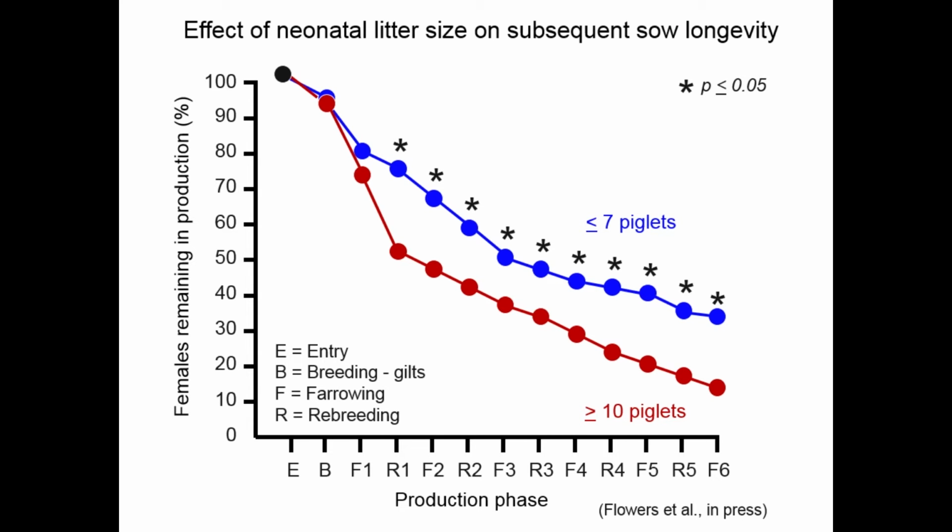Here is results from that study. This study was about 3,000 sows, so quite a bit bigger than the study from 1976. We can see here the effect of neonatal litter size on subsequent sow longevity. The blue line here is the gilts that were raised in small litters, and the red line is the gilts that were raised in large litters. And you can see the difference, where the big difference becomes apparent is right at R1, or rebreeding after that first period. And so then you can see the lines run somewhat parallel out through period 6, but big differences in longevity based on if that gilt grew up in a small litter or if she was reared in a large litter.